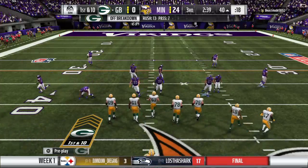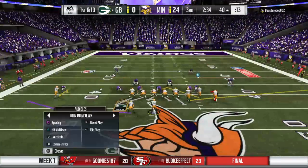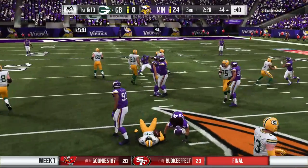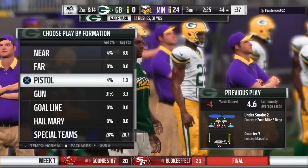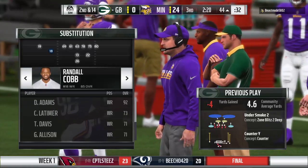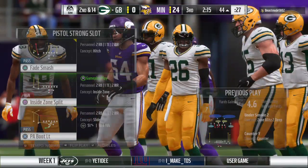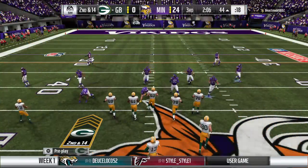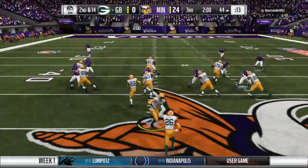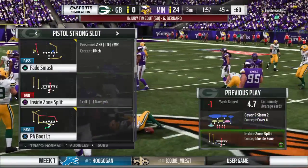From Viking territory now, they'll come up first and 10, right at the 40. They'll run it now out of the gun. And he got blown up. Losing yardage on the play back at the 44. It's a loss of 4 there, bringing up second down. They'll run again with Bernard. And he is met in his tracks behind the line of scrimmage.